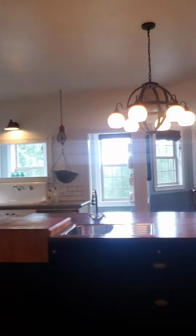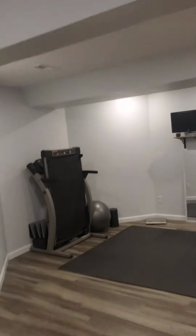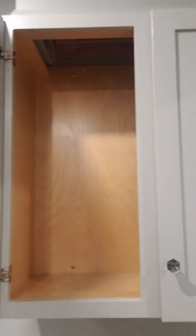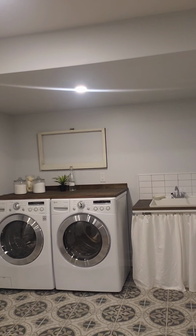There's extra unfinished storage space down there that's kind of full, so it's a little hard to get the depth, but we'll do our best. So here we go. Super high ceilings down here. They gained an extra 1,000 square feet of living space. So you have a little workout yoga nook here. And this is where your laundry chute is. And then right around here is your laundry room.